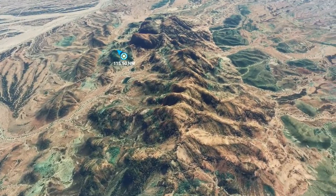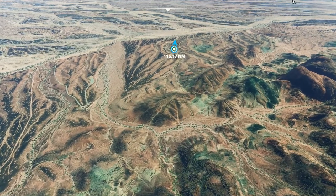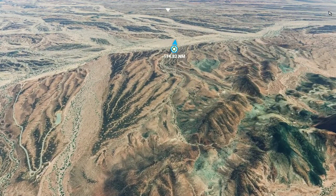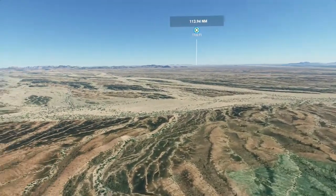Actually disconnect from the plane and come down here and look around. When exploring though, it is a good idea to set the drone speed up to max. Okay, so let's see, how far down can I get here? Oh yeah, I can get quite far. If we look at the plane, there it is up there. You can just sort of barely see it. And then we're just kind of tailing along here on the ground.